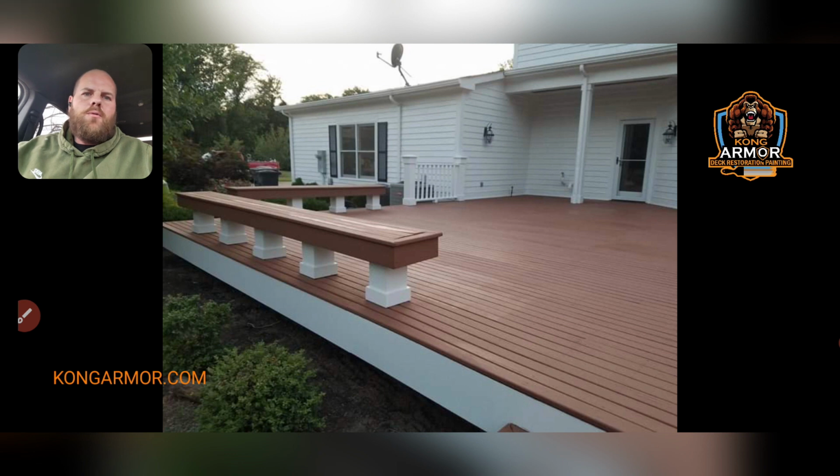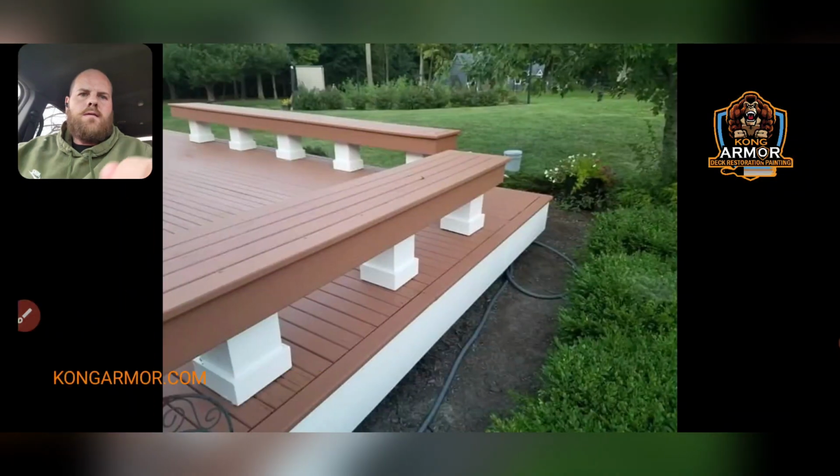You can see how beautiful this turned out, and the results are indefinitely viable. This is not a second-rate deal. Even though we were encapsulating over top of peeling Behr deckover, the adhesion is absurd with Kong. This is a viable system after this encapsulation, just as beautiful as any other deck system. Don't ever get that twisted. Look how beautiful. More beautiful than any other deck system.